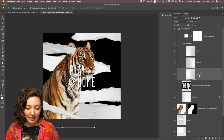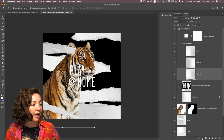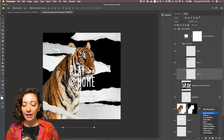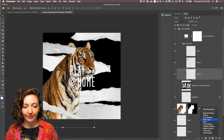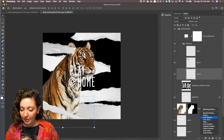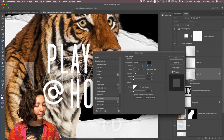So let's take this layer, for example. The way we're going to add a drop shadow is we come down to this FX option below our layers panel. And here we have a lot of options we can do. A color overlay, an outer glow. I believe I used an outer glow on like the first or second day. What's up, boy fruit? Good to see ya. All right, and we're gonna do drop shadow. It's always at the bottom, and I always forget that. And you'll see that it adds just a little baby drop shadow.